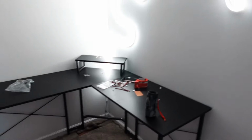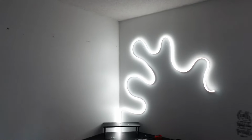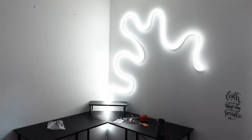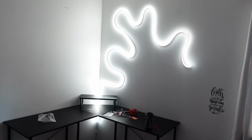Okay, y'all, the camera had died when I was trying to finish it, but it's done. I love this. Yes, shawty. It's gonna look so much better when it's nighttime, but for right now, I am loving this. This is just so me, and I'm loving it so much, y'all. Hold on, let's see how the lighting looks when I come sit down at the desk.